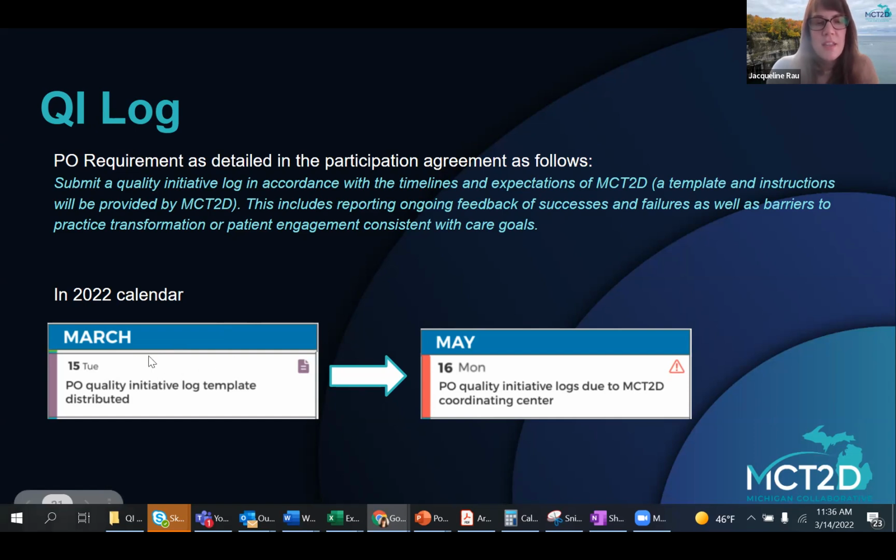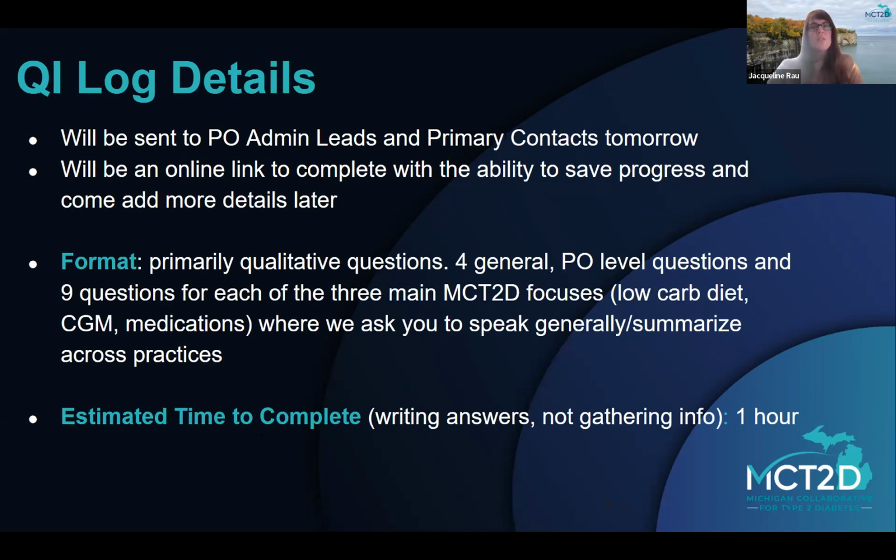We included this on the calendar that it would be distributed in March and then due back to us in May. So two months, pretty much exactly from when we get it to you tomorrow to when it's due. I just wanted to cover a little bit more of what this would look like prior to us sending it out tomorrow. We are going to send it to the PO admin leads and the primary contacts.